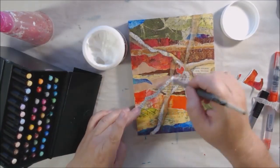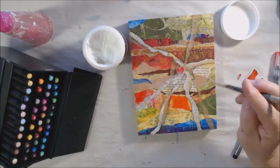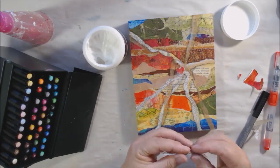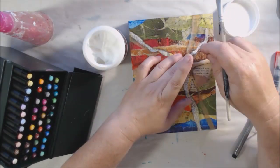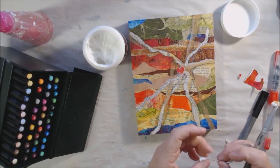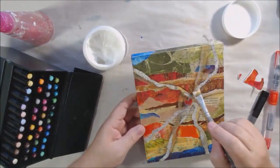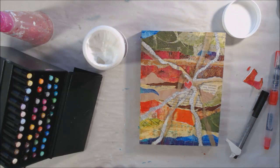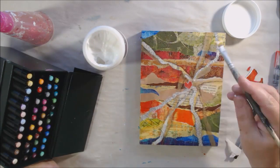I decided that I needed a few more paths though, because there were five things, and it looked too contrived. It almost looked like a person with arms and a head and legs. So I needed to add a few more of these torn paper paths to it to make it look a little bit more random, although it's very difficult for us as humans to make anything random. We just don't do it. We don't like it.